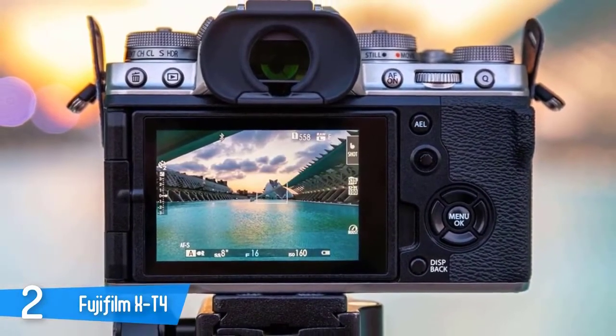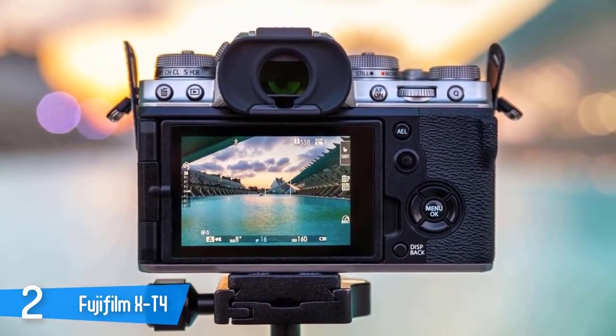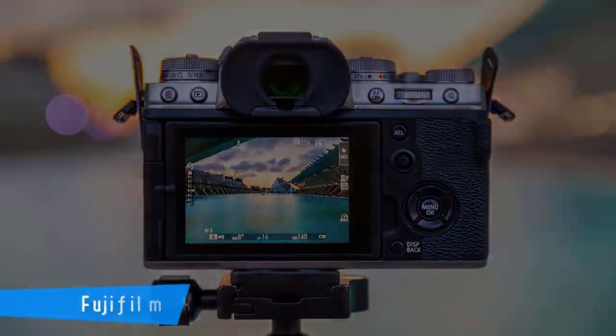It's a really good stills camera. It's a really good video camera. But the thing it excels at is switching back and forth between being both.